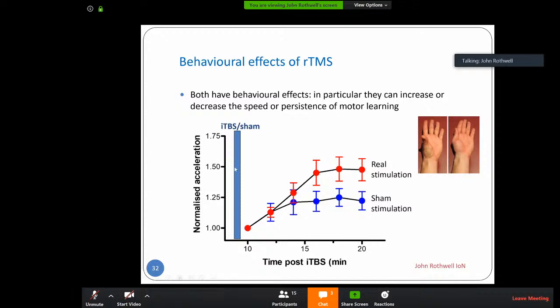Now, in this experiment, that repetitive stimulation to the brain was given here, or a sham was given, and then the movements were made afterwards. The learning was conducted after the brain had been preconditioned with the repetitive TMS. What you see is that the real stimulation increases the rate, increases your performance. At the end, you get to about 50% better rather than 25%. So it's improved your learning.